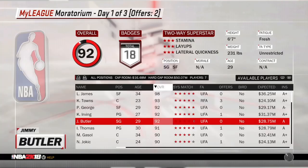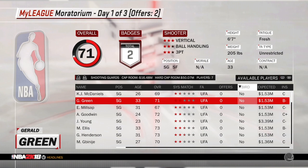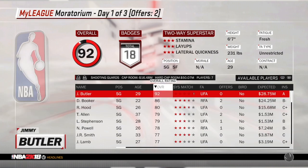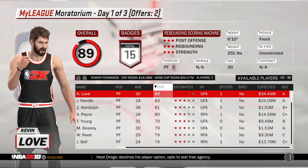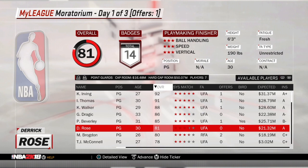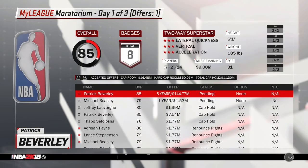I don't know if we can sign Beverly and put him under the bird right, but whatever. As you know, we do have a shooting guard. We have a small forward. We have a power forward, I think. I'm not really sure. Can't remember. But we're going to re-sign Michael Beasley. Why not? And centers. Do we have a center? Yes, we do. Simulate the day 2.